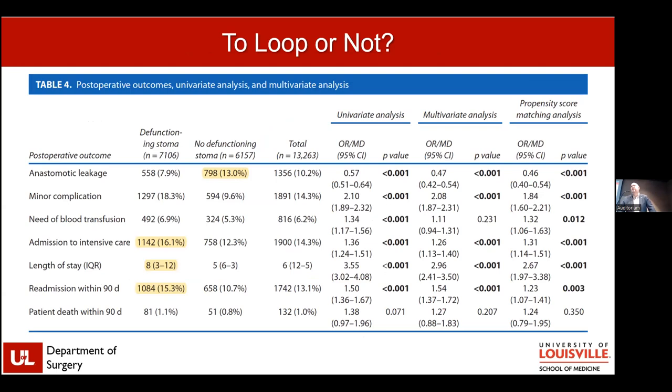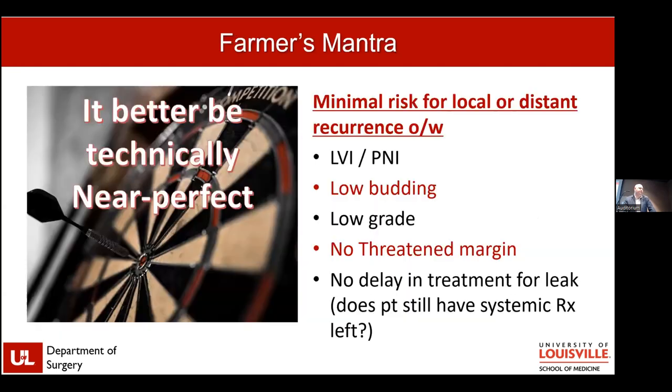But it also has to do with the fact that a loop stoma, if you've been on our service, is a significantly dehydrating thing, and patients can come in with acute kidney injury and hyponatremia and be really, really sick, even just from the act of diverting all of the stool away from their colon. And of course, the things that go along with that, higher readmission and whatnot.